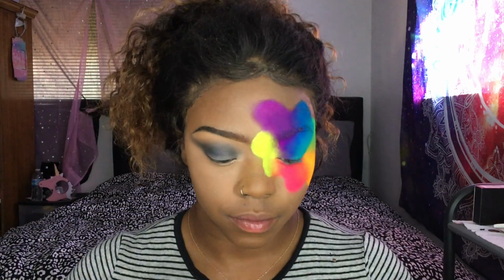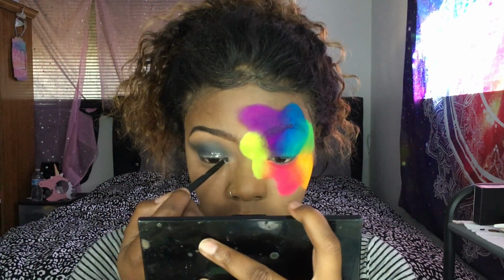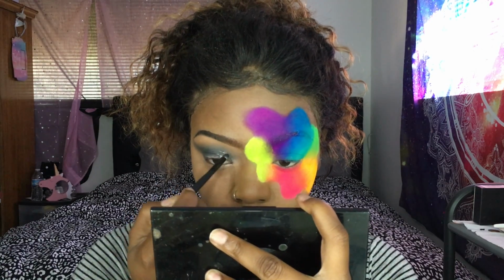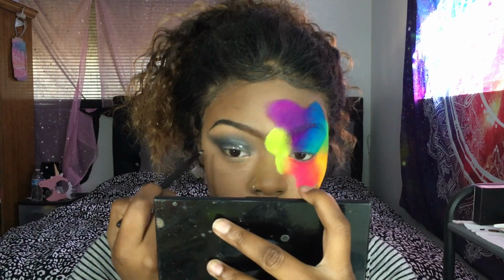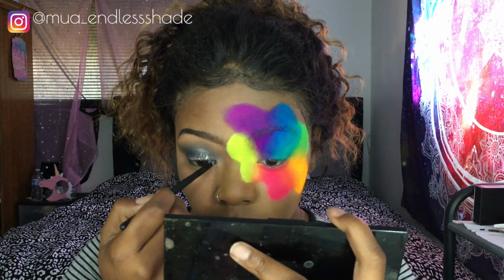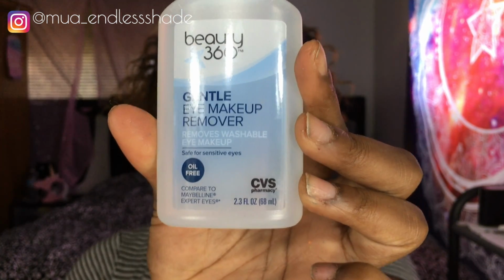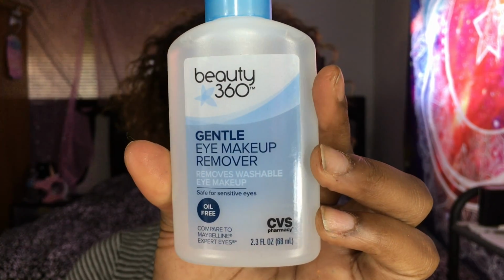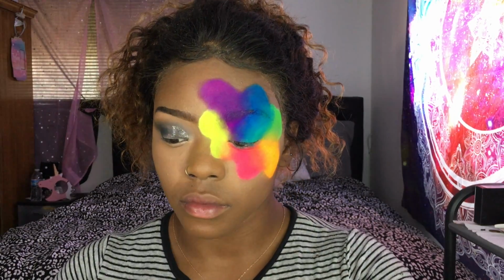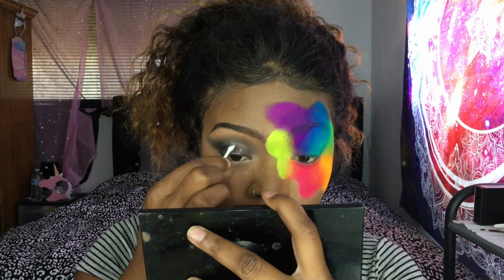Again, we're using our Petroleum Jelly. We're going to find the crease that we want, find that line, distinct that line, and then we're going to go in with some eye makeup remover with a Q-tip, and then we're going to create that line by taking away all that excess product. I don't know what it is about the Vaseline. I think it breaks down the eyeshadow because it basically disintegrates on your eye, which is why it is perfect for cut creases.